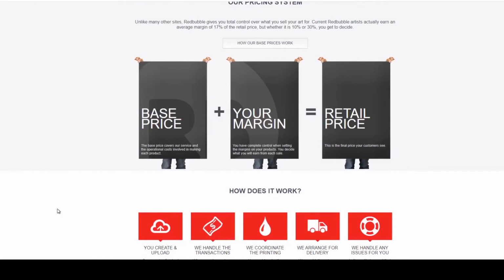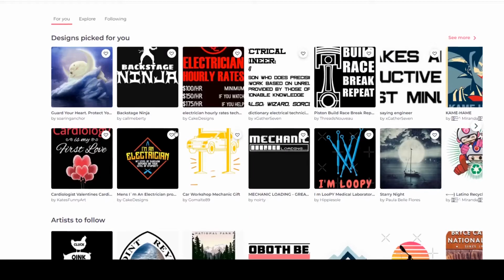So, how does Redbubble find your customers? Well, Redbubble is a destination website like eBay or Amazon. People come to Redbubble to buy products. Therefore, you don't have to worry about advertising as advertising is done for you. And the best thing about Redbubble, you don't even need to be an artist. The most popular t-shirts are actually the text-based t-shirts. Those are the ones that sell the most.